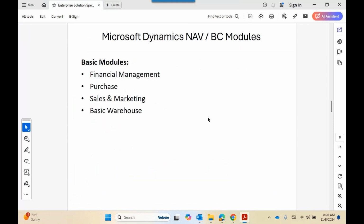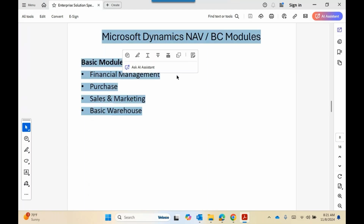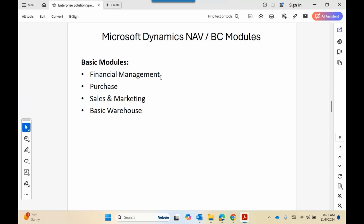And here we have a couple of modules. To kickstart and to learn basic things, these modules are compulsory if you want to start a career in BC as a functional consultant. Every basic client who buys the system by spending a couple of dollars uses these four modules. Financial management is compulsory to record their day-to-day activities and to manage vendor payments, customer payments to us, expense capture, all financial information.